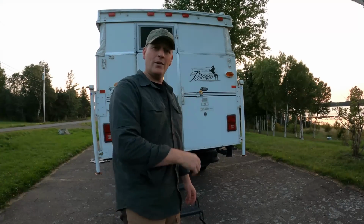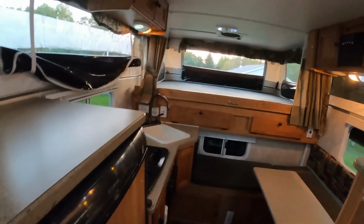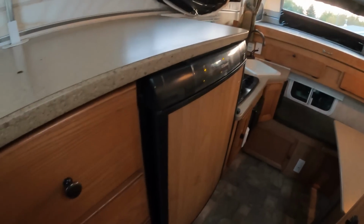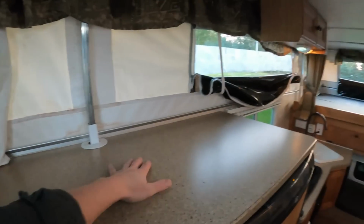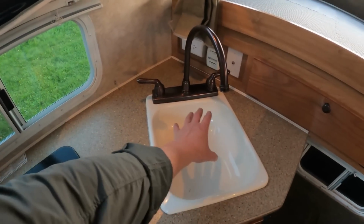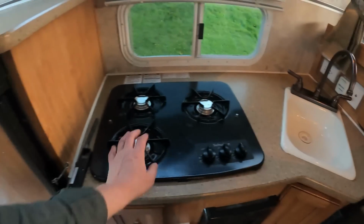All right, let's go in and take a look. Here we go. Look at this, guys. We got a fridge. We got some drawers, bit of a pantry here. Big shelf here to lay whatever on. I'm not quite sure yet, haven't figured all that out. We got a kitchen sink here with hot and cold running water. It's propane heated water, and it's hot water on demand.